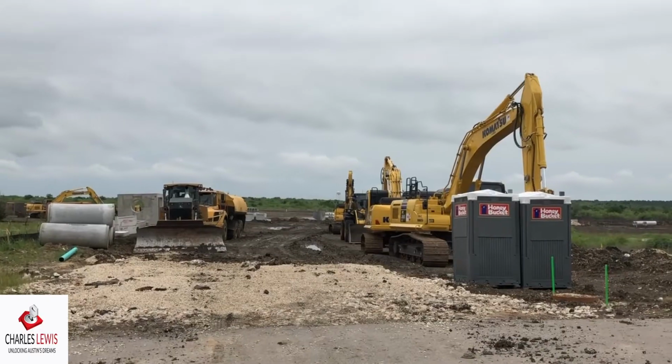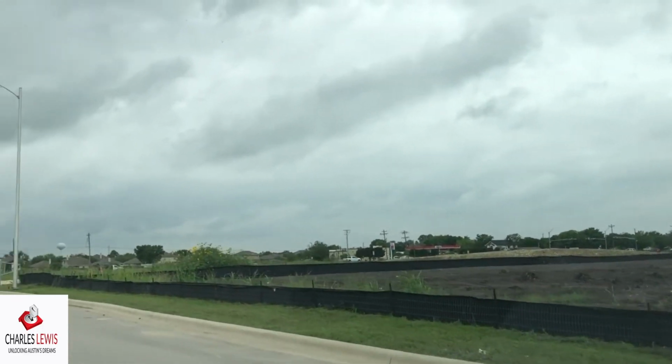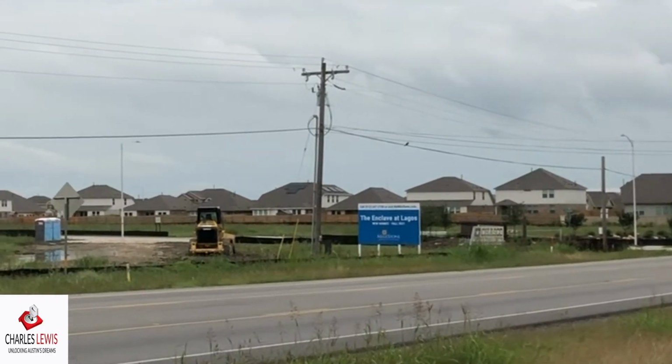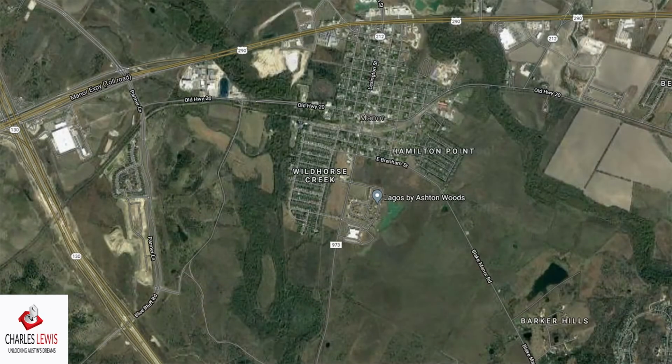If we take a look behind this section, we see there will be a lot more development. Same thing on the north side. This area will be developed by Milestone. It'll be a smaller community, less than 100 homes, and they won't have anything available until late 2021. Coming back to the map, so you see where we're at, this is the Ashton Woods area we looked at, and over here is where the Milestone community will be.